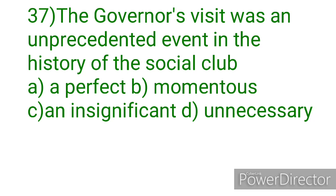So now let's look at the options. Option A perfect. No, it's not a direct opposite of the word unprecedented or something important that has not happened before. B, momentous. Momentous means something that is happening at the moment. Option C, an insignificant. Like I said, unprecedented means something that has not happened before, especially special things and things that are worthy of note. So, looking at option C, insignificant. Insignificant means something that is not noteworthy, something that is not special at all. So, the correct answer to the question is option C, an insignificant, which is direct opposite in meaning to the word unprecedented. And option D, unnecessary. Unnecessary means something that is not required.